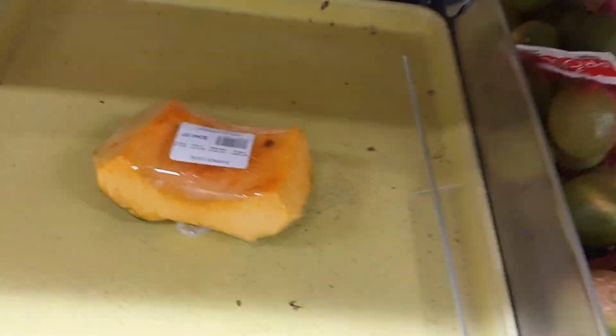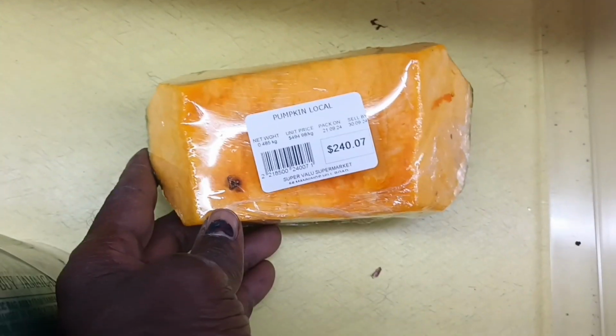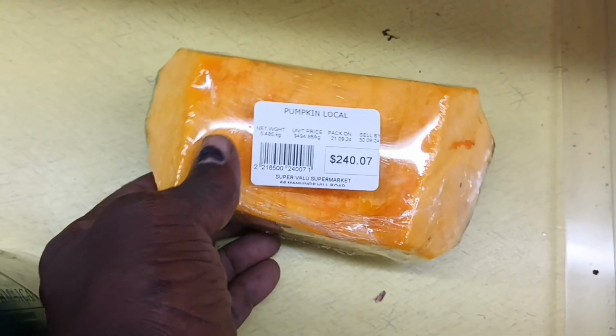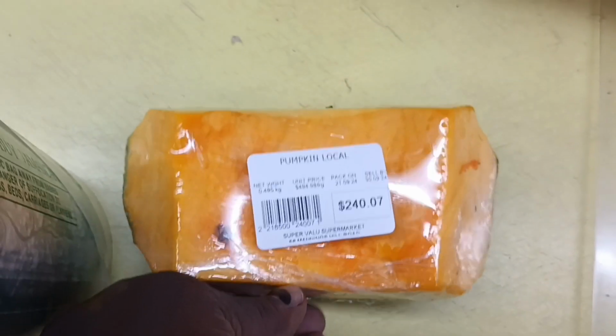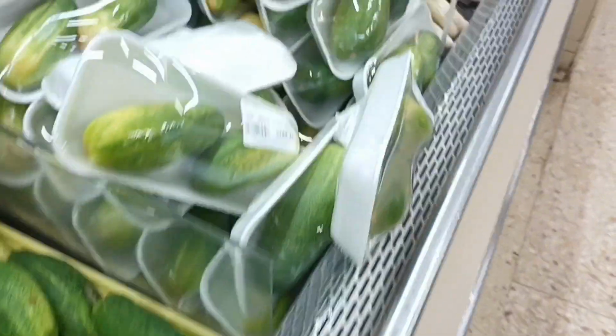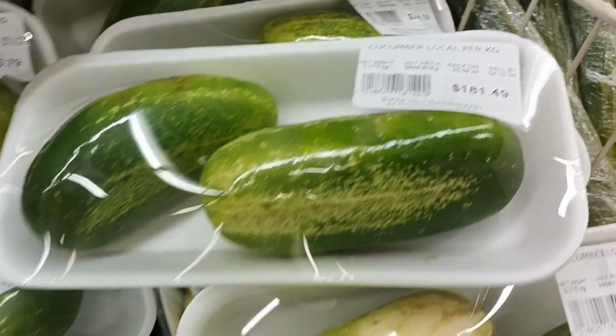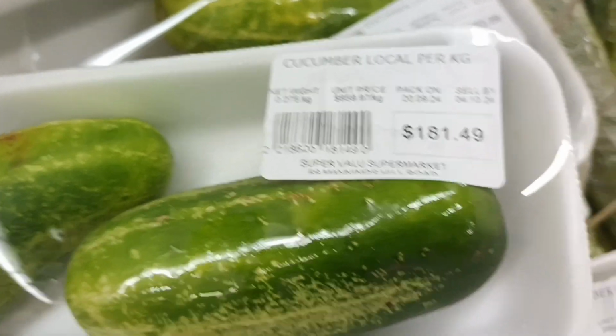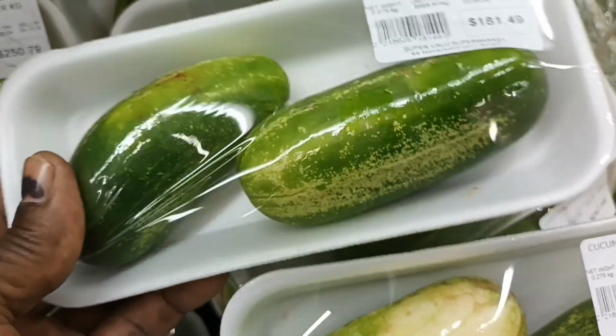All right, so one piece of pumpkin there. Let me check the price of the pumpkin. So that is $240.07. And if we go over here, I'll check the cucumber. Cucumber is $181. And these are them two small ones on here.